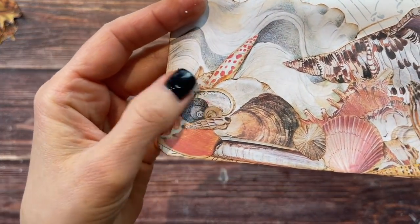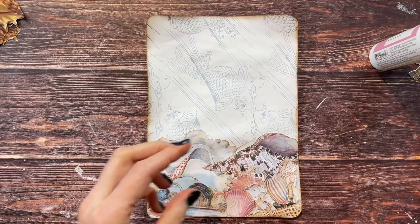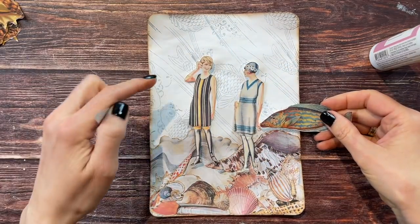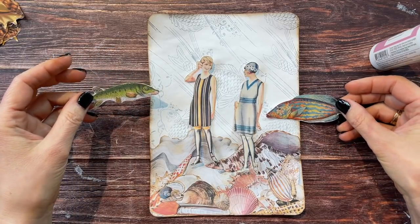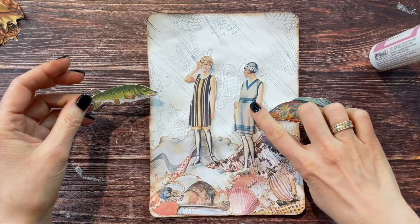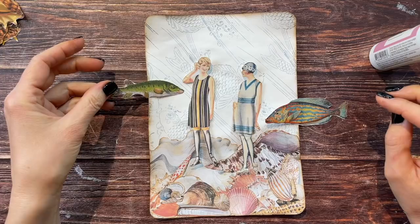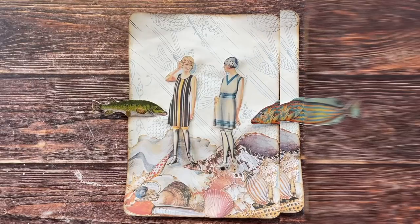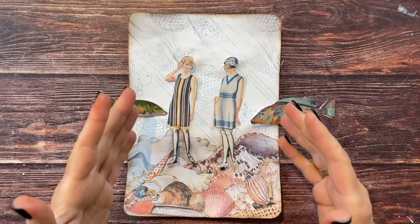I like this little shell cluster here. Okay, let's put these two ladies back. Now I'm not sure about my fish anymore. Well, I mean, he's still quite cool, actually. I like how the blue coordinates with the blue of her swimming costume. I'm not sure about this guy here. I still wanted a ship or something in the background. I went through my books again, and as much as I love those ship photos, the style is not working with this style for me.